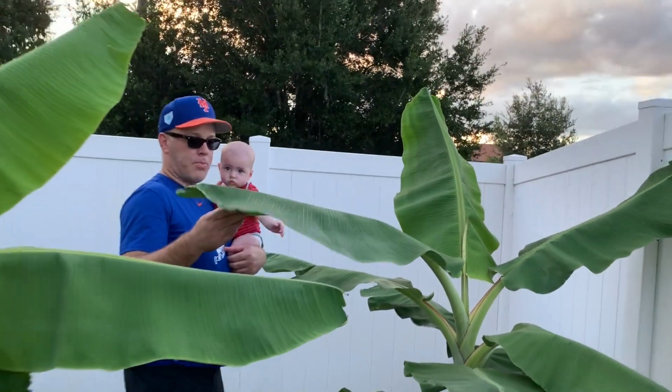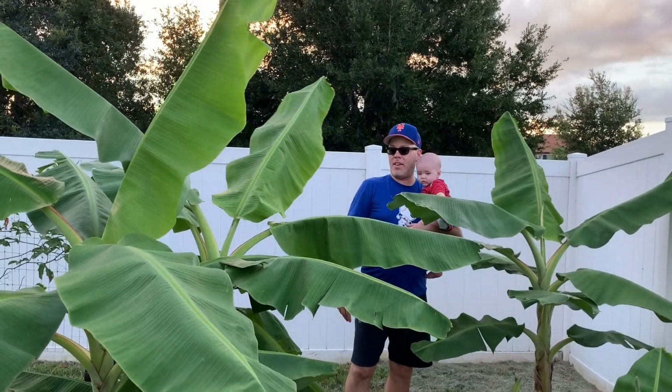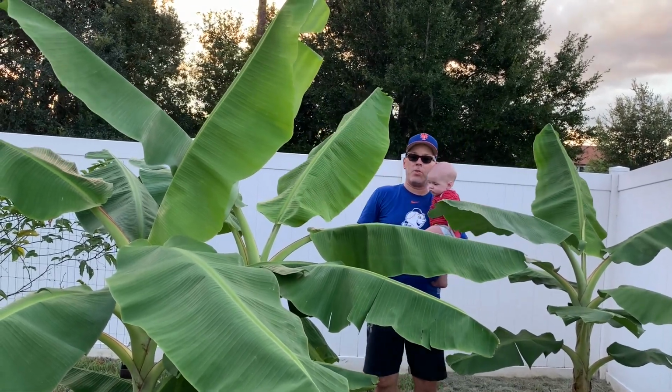So each plant is supposed to be about 50 pounds of bananas. So we're gonna have a lot of bananas to share, with neighbors and friends and stuff. So yeah, it's really cool. Nice ornamental plant.